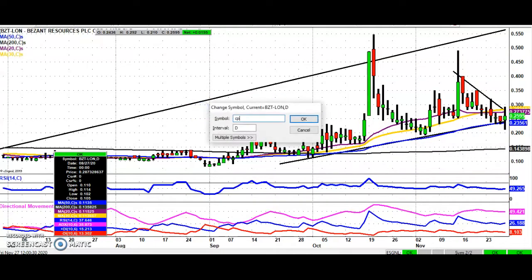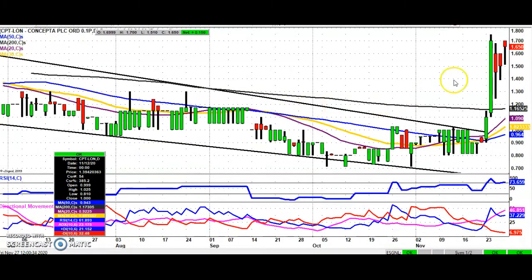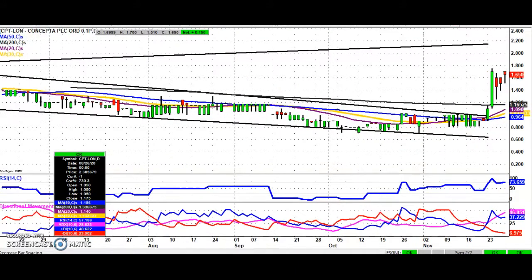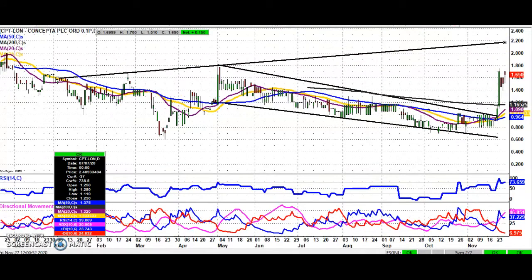On to a stock which is looking as though it's shaping up to do decent things. Here we have Concepta, currently in a bull flag above previous resistance, which is normally a pretty good setup. That previous resistance around 1.4 pence, so we're above that on an end-of-day close, looking towards 2.2 pence, which is a resistance line projection from January.